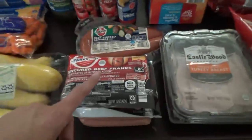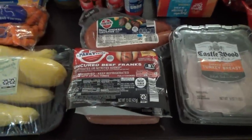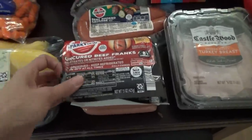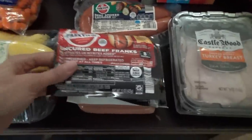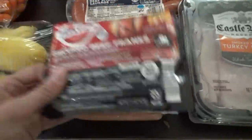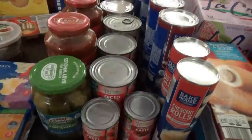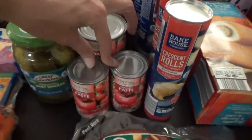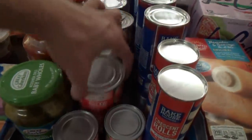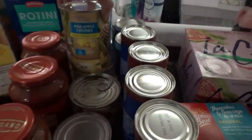We got some hot dogs. I actually thought I took these off my Walmart order. So I got some when I was in Aldi, but then I found out they are still in my Walmart order, but that's fine. Lots of hot dogs. I got some beef smoked sausage, turkey, canned stuff. We got 2 cans of tomato paste, 2 cans of diced tomatoes, some crushed pineapple and pineapple chunks.